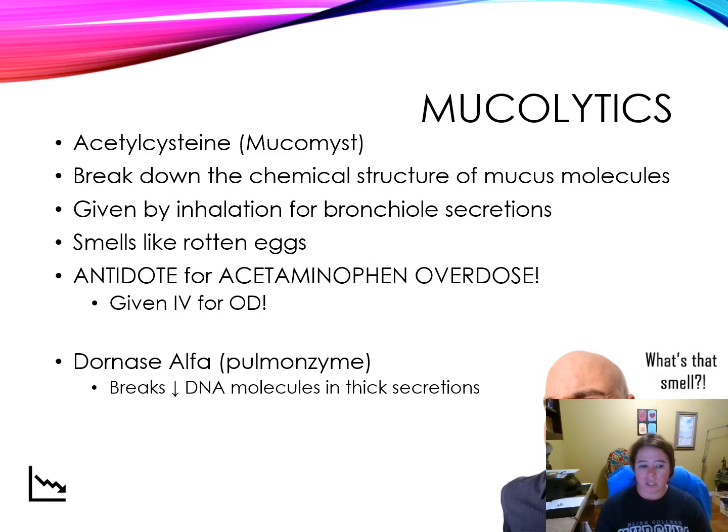What this medication does is that it literally chops up the molecules that are making this so viscous. It breaks them all apart so that those secretions now are much, much thinner, so the patient can get them up. When we're talking about bronchial secretions, you will actually put this in a nebulizer mask and aerosolize it, and the patient breathes it in. The problem is that when you give this medication, it doesn't matter if it's aerosolized, IV, PO, it smells like stinking rotten eggs. It is horrible, but it works great, okay?